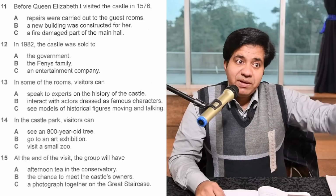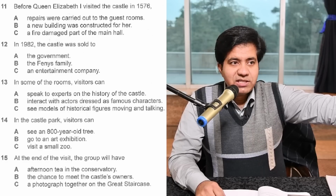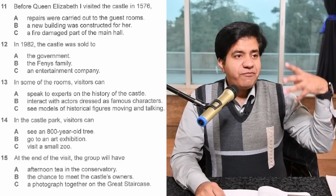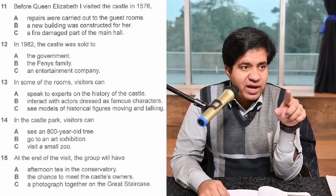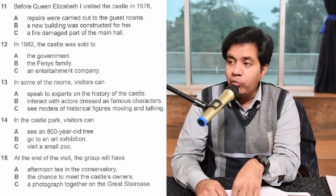The answer came in the first part of the audio. You couldn't catch it? Okay, C, B, A? It is C actually. See models, they use the wax models. See models of historical figures moving and talking. Now actually speak to experts, you might be thinking it's there, but actually it is covered here in moving and talking.